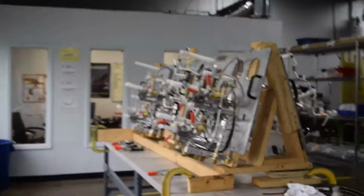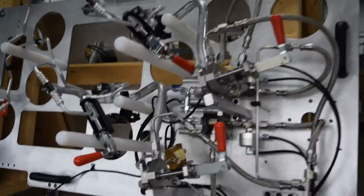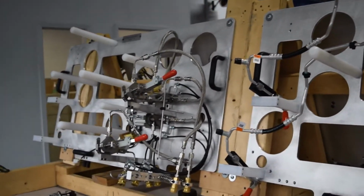So a quick tour of our factory. As you can see here is some tooling that we developed for one of our clients, where they want to be able to have a universal tooling fixture so they can actually use a number of different IHX hoses. These will go into a vacuum chamber.